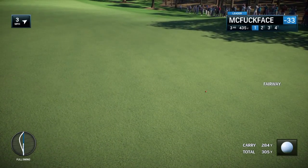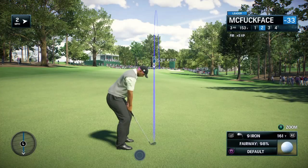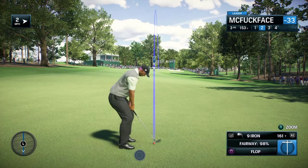He has given this one the full treatment. Perfect release through the ball, and this shot is on the fairway, over 300 yards.